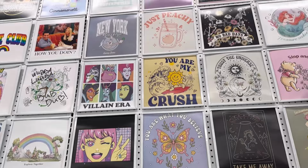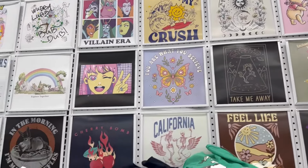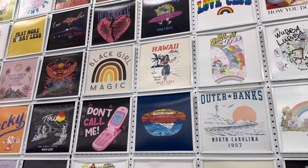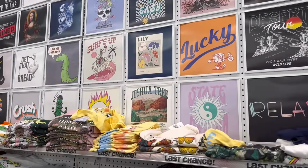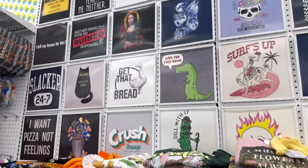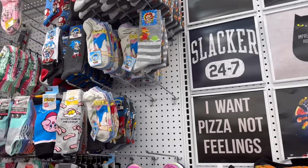Now they have a whole t-shirt section where it's Little Mermaid, Winnie the Pooh, a bunch of Disney shirts. They have Outer Banks, Hawaii shirts. Just as you can see here, a whole section. And of course, those are $5, well, $5.55. You can't beat it for the price. You can get a bunch of shirts.